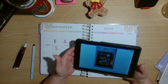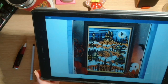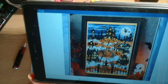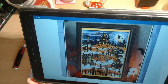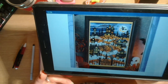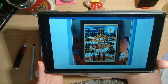This is the first one on the list, Witch's Hollow from Autumn Lane Stitchery. Yes, Autumn Lane Stitchery. So I have actually now got the threads for the sky. I think I said in my last floss tube that I needed to get those. So I have got those now. And I did start a little bit yesterday, stitching a bit of that sky.